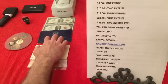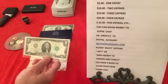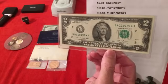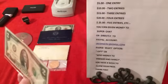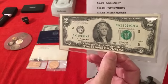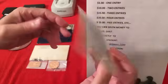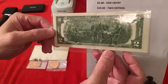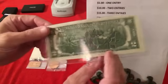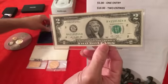For those of you who got here late, we had decided we were going to do a 2013 Federal Reserve note, a $2 that we took out of a strap, brand new issue. It has the signing of the Declaration of Independence on the reverse, like any other $2 bill issued today. And it's crisp. We put it in the protector.